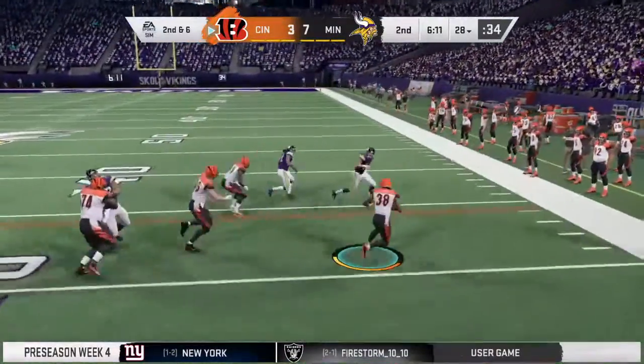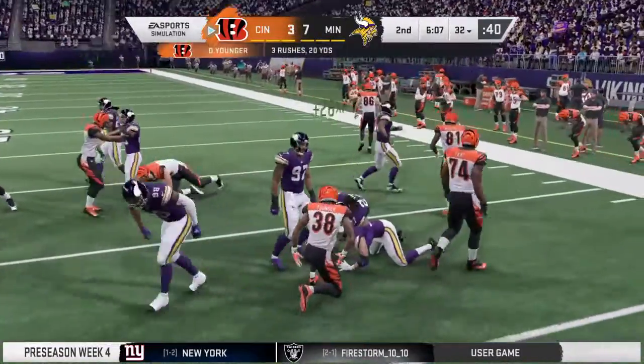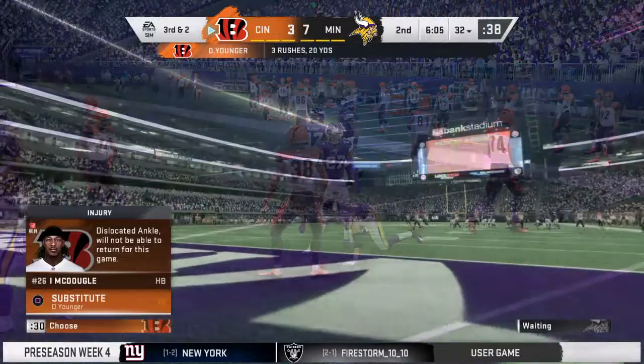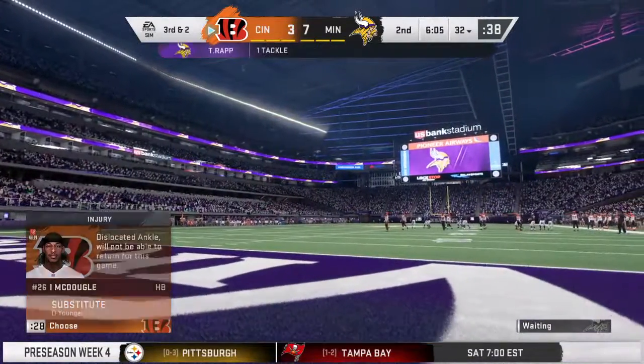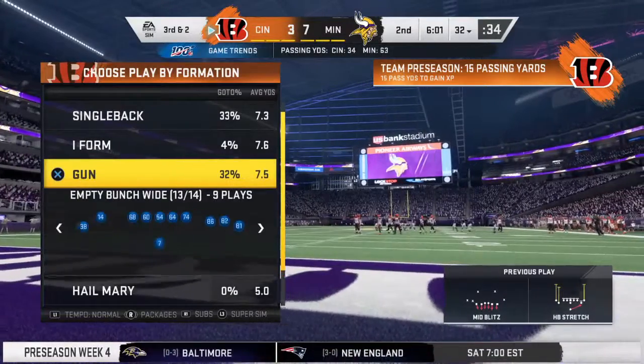Now a handoff looking right. And he'll get about 4 across the 30 to the 32. Brandon, all things considered, they have to feel pretty good about getting that type of a gain considering the blitz that they just had against them.